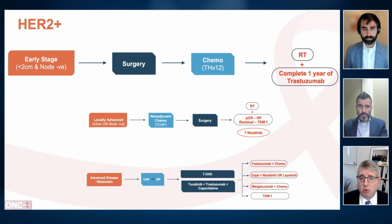So in our practice, stage 1, tumors right around 2 centimeters or smaller, we're usually using just surgery first. If it's 2 centimeters or bigger, or if there's nodal involvement, I think neoadjuvant is the preferred approach.